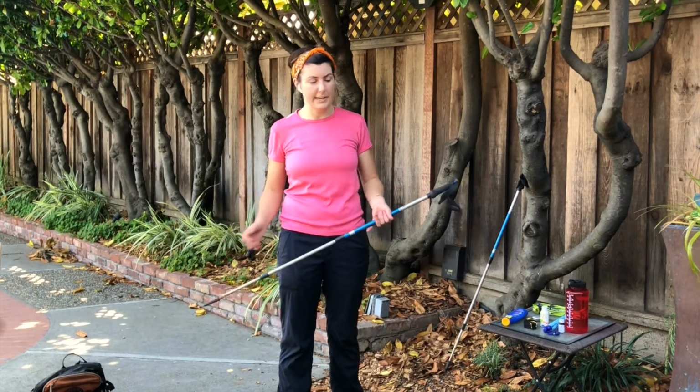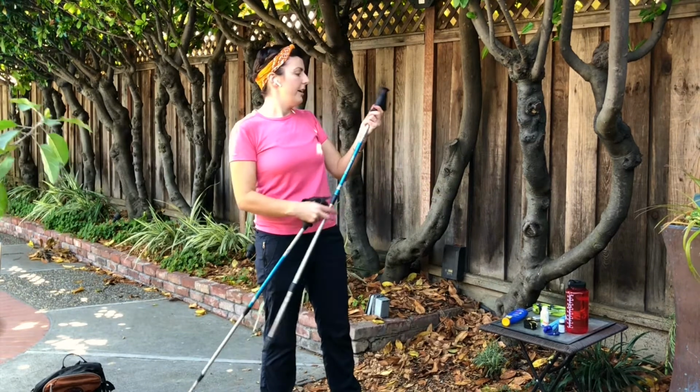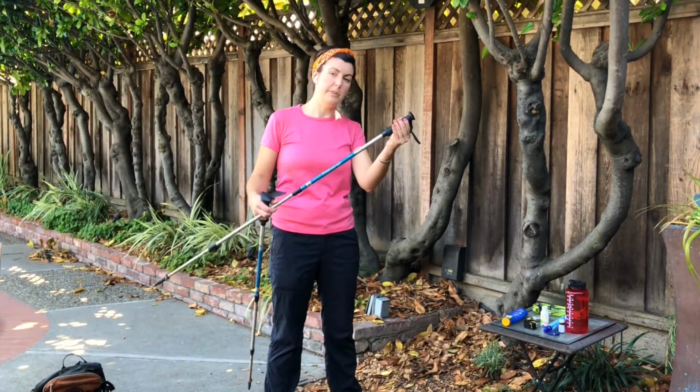You're going to slow the group down. It's going to be really tedious. So there are trekking poles that have grip that come down probably about to here. It's about double the size of this.